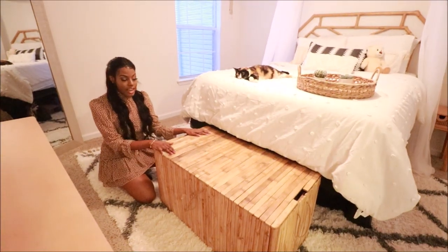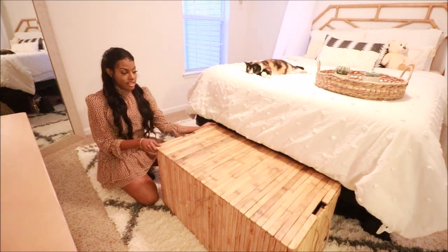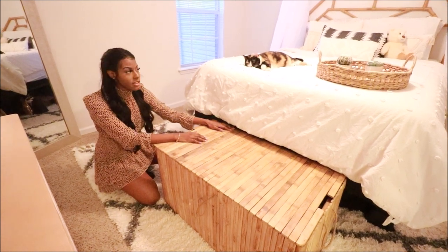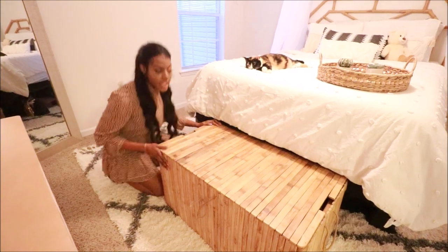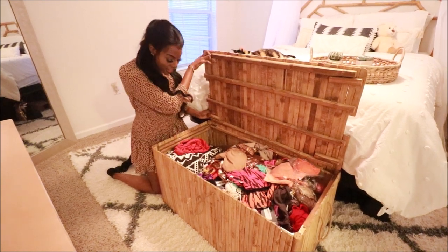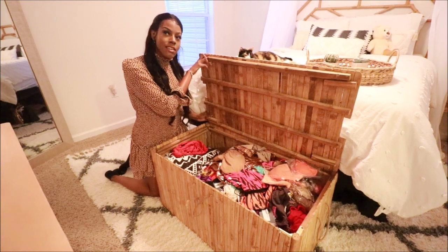So this thing I got is from Wayfair, and it's huge. It's huge, and it's heavy, and it's bulky. But I really like it because it goes with that beachy thing that I'm trying to achieve. And inside, I have a whole bunch of swimsuits. Did you know that?